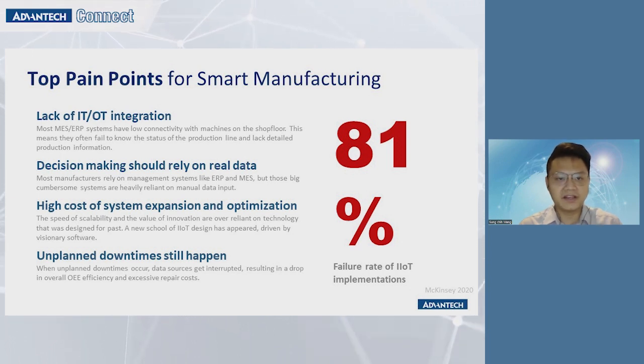When unplanned downtime happens, data sources are interrupted, resulting in a drop in overall effectiveness and efficiency and excessive repair costs. Luckily, at iFactory, we have different solutions to assist factories with digital transformation.